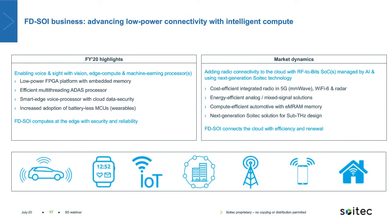As such, Soitec is aiming to provide the next generation of millimeter wave 5G with the novel fully depleted SOI on high resistivity silicon substrate that will spill over into WiGig, automotive radar and sub-terahertz designs, including consumer radar. We believe and we see FD-SOI as being the key platform that combines low power with a low-cost gateway to cloud compute architectures required specifically for Industry 4.0 applications.